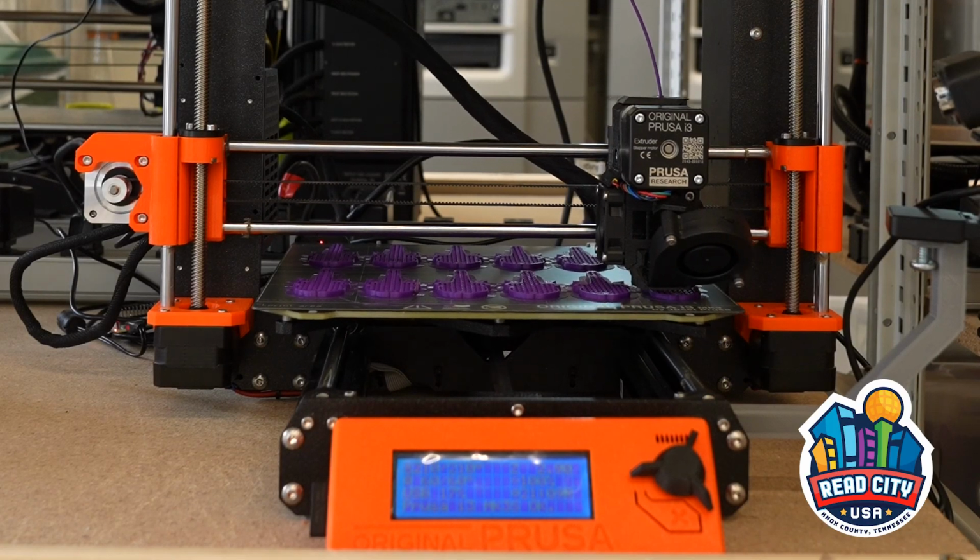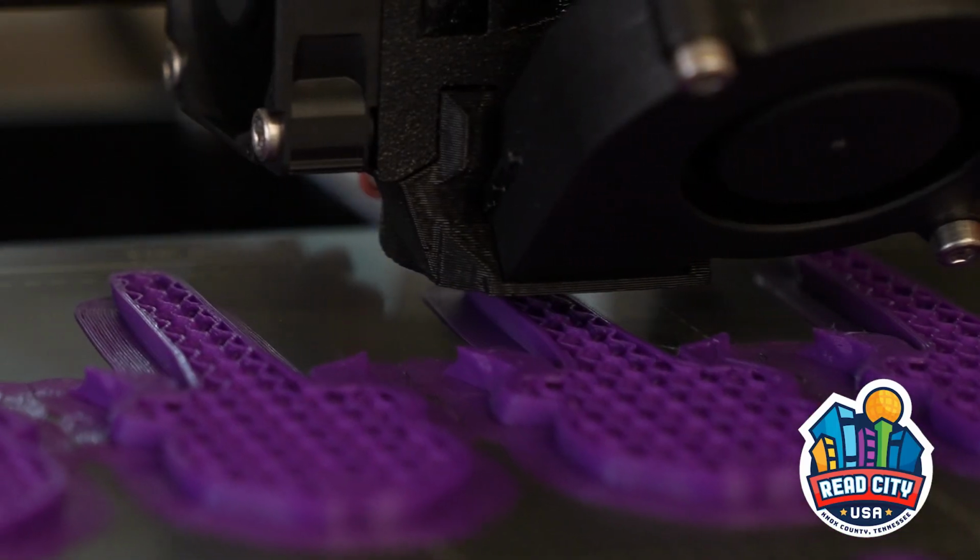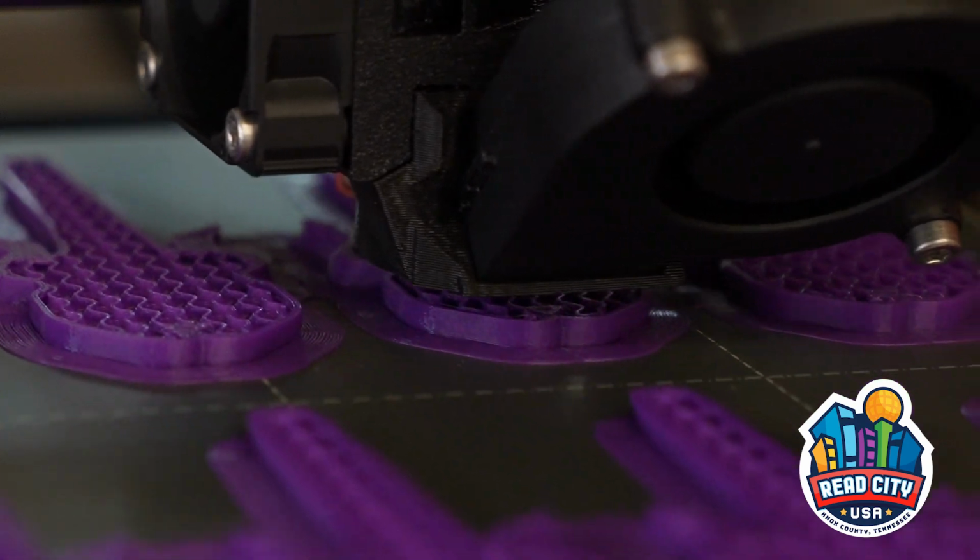I know I never heard of it whenever I was in high school, but now that I'm here, now that I get to work at it, I've met a lot of students who actually have started to do 3D printing in high school. It's a good way to get people into engineering and just to learn about manufacturing and making their own parts.